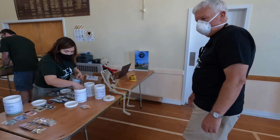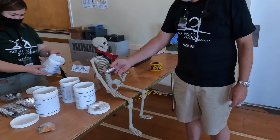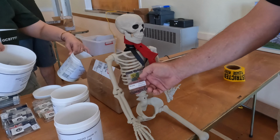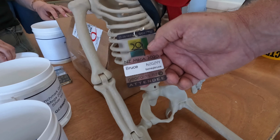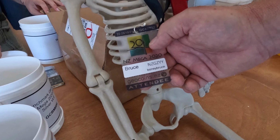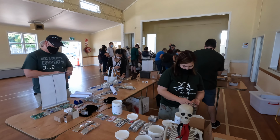There's Boney Bruce. Old Boney Bruce here. Look, he's even registered. Get a close up of it. Boney Bruce is a geocaching buddy of FMZ and is sometimes seen at geocaching events and hunting for caches.